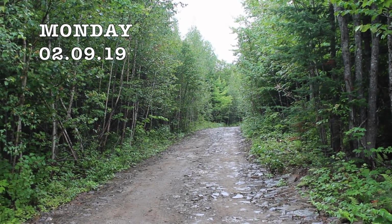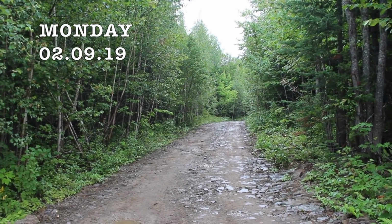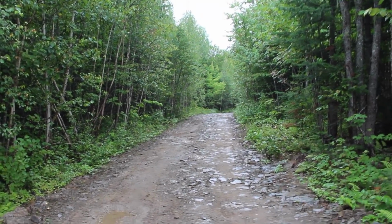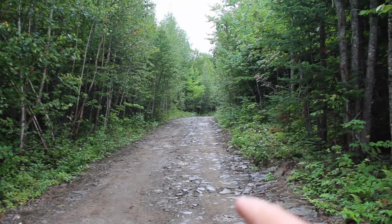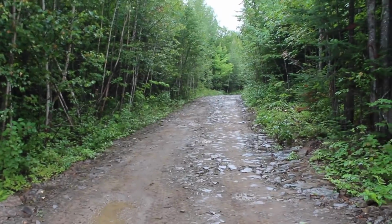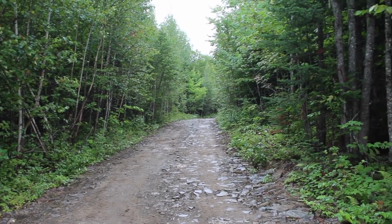Good day. It's a rainy day today, so since I can't get much done work-wise, I decided I'll just do a video of our current progress on our homestead cabin build. We got the driveway done this year. It's nothing great. What we did was put down a bunch of rock.